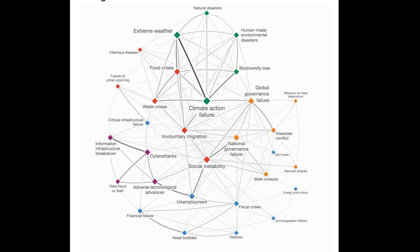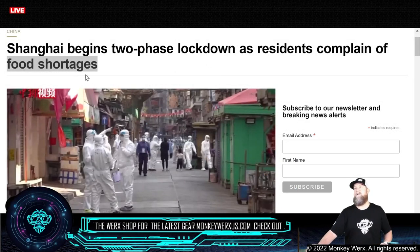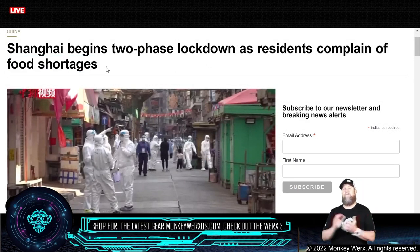Cyber attacks, left of center. Information infrastructure breakdown. Critical infrastructure failure. Water crisis. We haven't seen the water crisis piece yet. Food crisis, right there, top left. And extreme weather. So these are kind of natural disasters. You can just kind of walk through the stuff that they are using to drive their message home and bring their plan into full play, which is, of course, the New World Order.